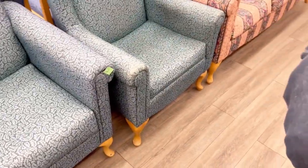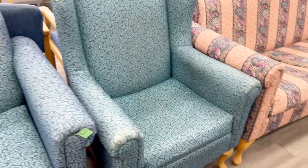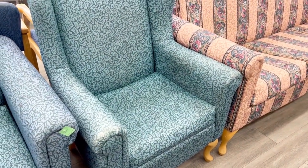For someone really tiny. And then what's this one? It's the same. Two love seats and a little chair. Aw, so cute. Somebody sat in the chair a lot. Yeah, the chair was well loved.